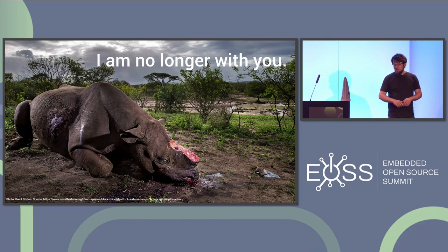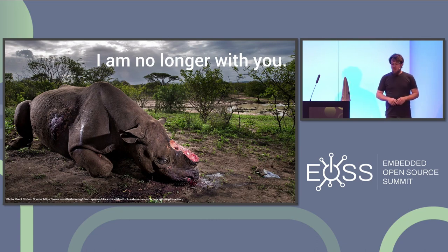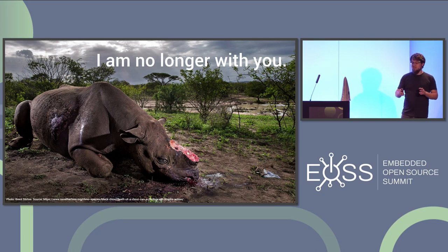It was shot, and the horn was cut off with the chainsaw. If the rhino is lucky, then it was dead before that happened. And even that's not the case in most situations. And this is not a rare event. This happens every single day. There's one less rhino.